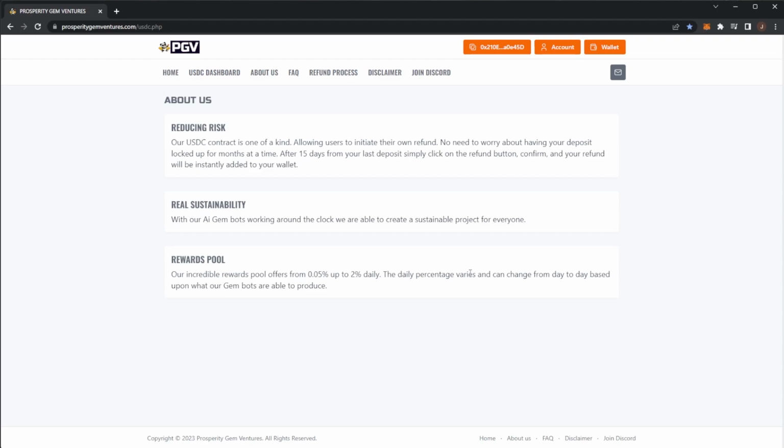The daily percentage varies and can change from day to day based on what our gem bots are available to produce. So this means it's not guaranteed 2% every day. However, it is an average over the performance, which is what I like to see. It makes the project sustainable because no real sustainable project can pay you 2% per day guaranteed. Nothing is ever guaranteed. So the daily percentage can vary day to day.